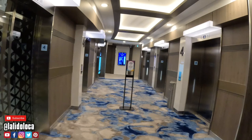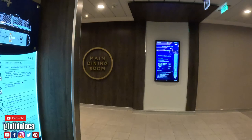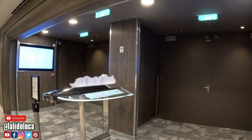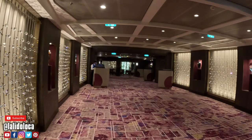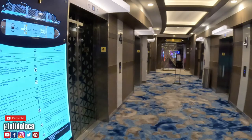That brings us back to the aft elevators. We're gonna go up a level or two. Now we go up to deck six to look at the boardwalk. But I did forget that we do have the main dining room set up back here. Everything's closed, what the heck? I don't know if we can just peek in there. Just a quick peek back there. Main dining room. Yeah, you guys are gonna have to come on board and see what the main dining room areas, some of these closed off areas, actually look like.